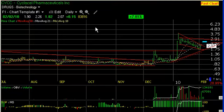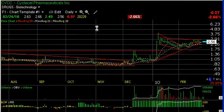Now, Cyclacel, which is in a beautiful pattern, big price volume surge. January, orderly falling wedge, low volume ebb here. Moved up, backed off and retested, and then made a higher high. Had problems with the declining tops line.